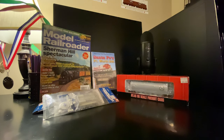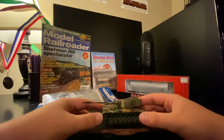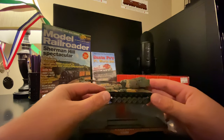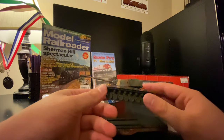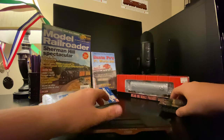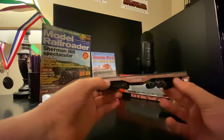The other cars that I got, kind of running away on the table here, I got this right here, which is a flat car with a tank on it. I believe it said it was an M60. And the reason I bought this is because for a while I've always wanted a military train. So this was a perfect time to start. It's got a rotating turret, and it can come off. And like I said, I believe this was an M60. I'm not too sure, I'll have to look into it some more. And then the flat car itself also looks really cool, because it's the one that has two axles, or two wheel sets, on each side.